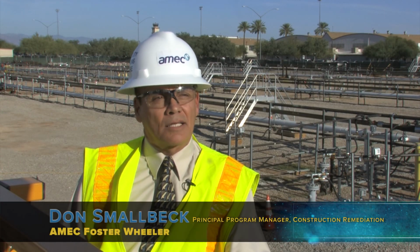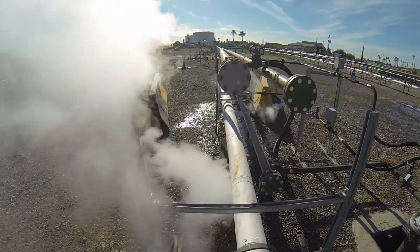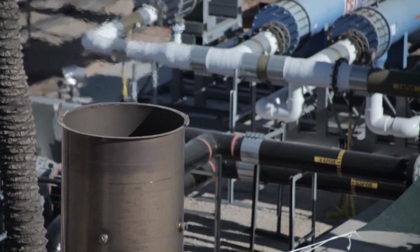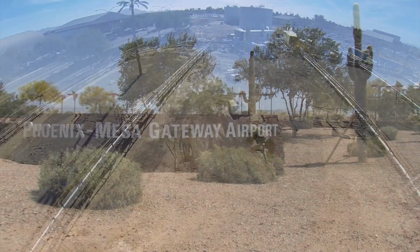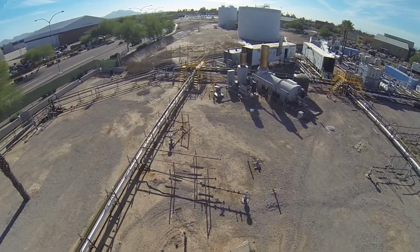Over the past 10 years, great strides have been made in applying this technology to environmental situations such as we have here at Site 12. The system will be in operation for about 13 months. Located in the middle of one of Mesa's more active areas, ST012 is one of the largest and more challenging steam projects in the country.